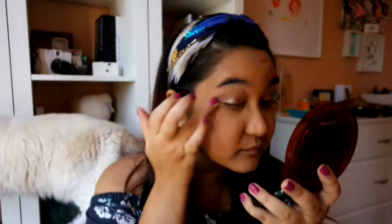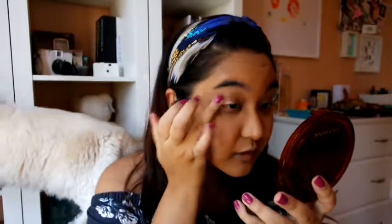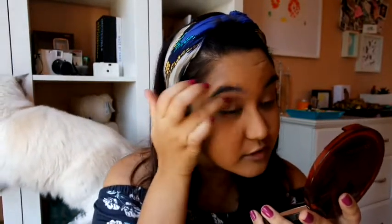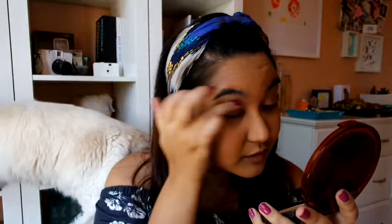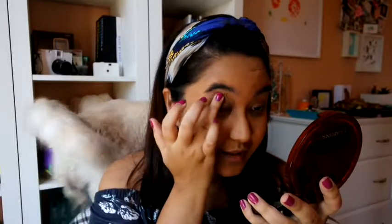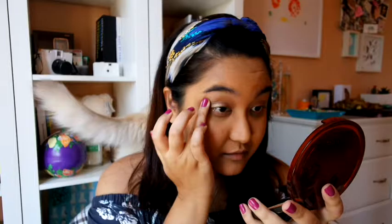There we go. Now, both of the colors are quite shimmery, so you're going to see that it highlights the lines a little bit more. So if you're starting to have wrinkles like I am, just pat it in and then blend it out. There we go. I think that looks really nice and natural, which is cool.